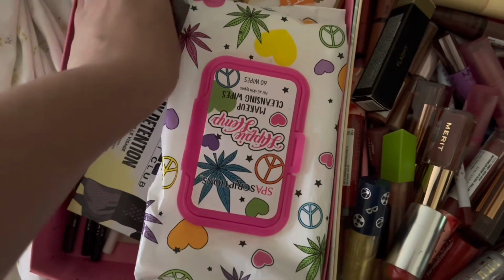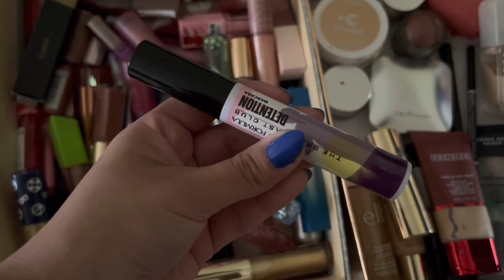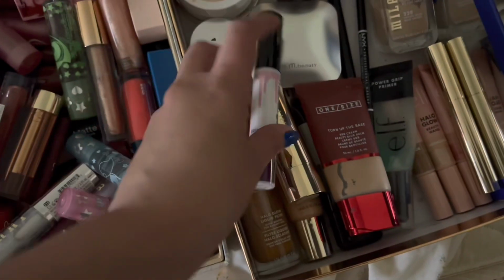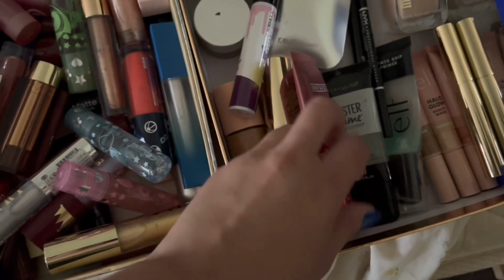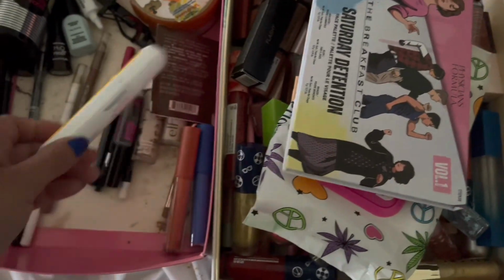I bought these at Walgreens. They were on sale, so I bought like two or three, I don't remember. This mascara that I've been playing with, I'm not a fan, but I'll keep trying it. But here I'm trying to organize.